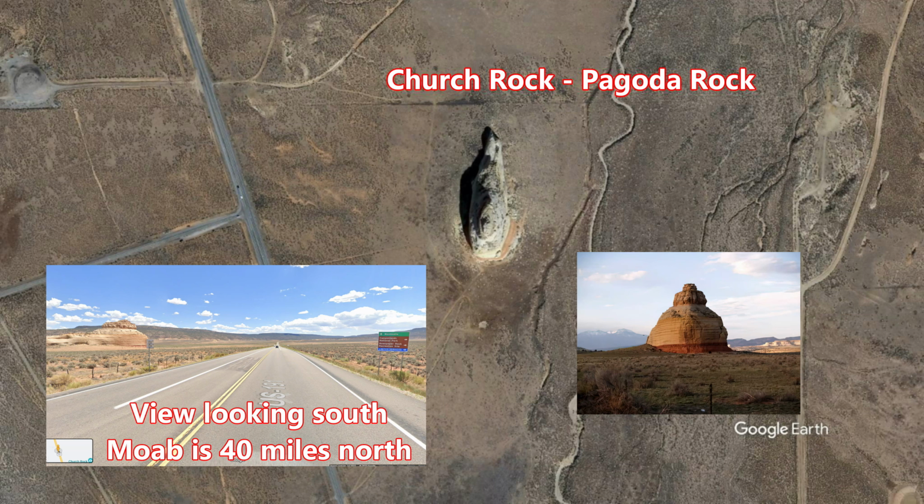Hi, I'm Phil Constantine. On this episode of Travels with Phil, we're going to Newspaper Rock in southeastern Utah. This is one of my favorite petroglyph sites around the United States.